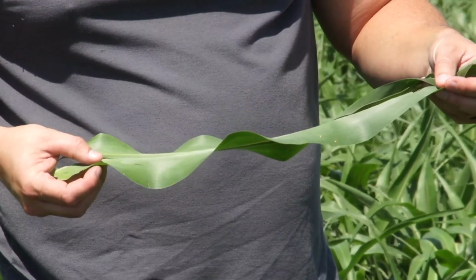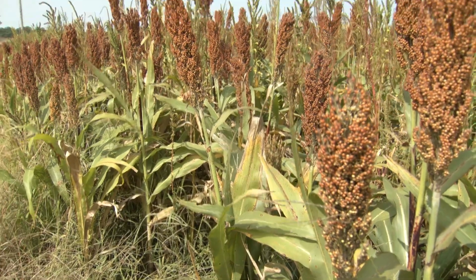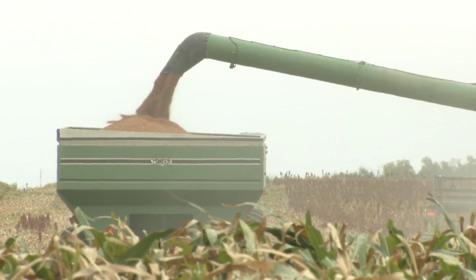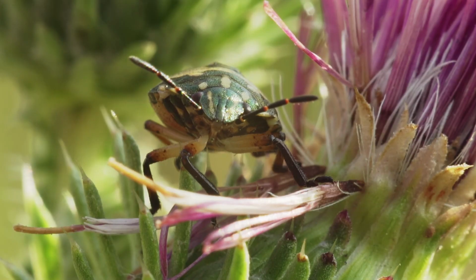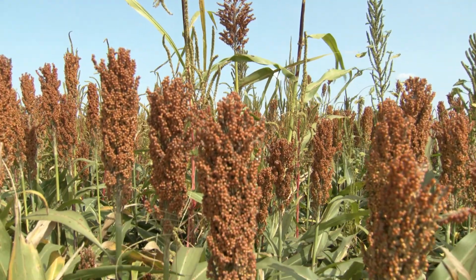Such practices as crop rotation, plant hybrids, fertilizer, properly timed planting, tillage or no tillage, as well as properly timed harvesting can help minimize problems with seeds and insect pests. With all the possibilities with sorghum farming, what does the future hold?